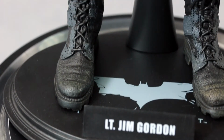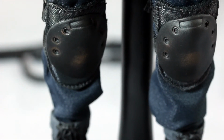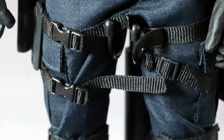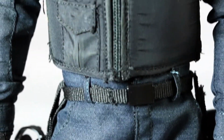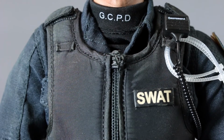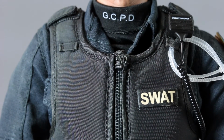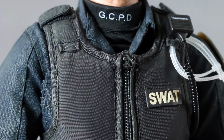So now let's move forward to the actual figure. The actual figure is just phenomenal. It's just a beautiful looking figure. As you can see there, his boots are kind of weathered. Knee pads, looking good also. There's not a lot of things going on in this figure, but everything looks tight. It looks nice. I'm a sucker for a figure with a gun and something that looks tactical. That's why I do prefer the old Falcon, just because he looks tactical. More of a military look.